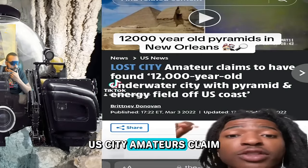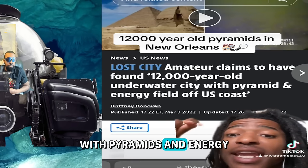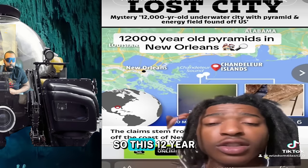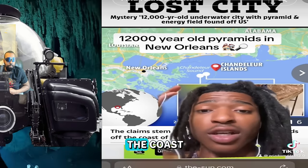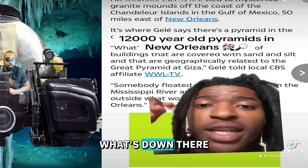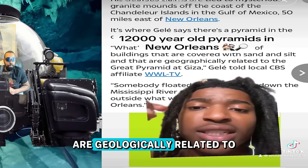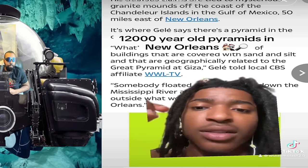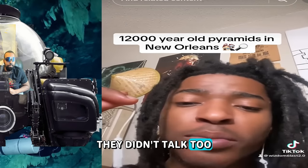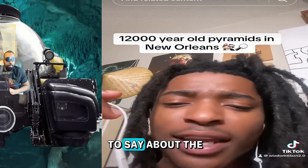Lost city. Amateurs claim to have found a 1,200-year-old underwater city with pyramids and energy field off the U.S. coast. Oh my goodness, let's get into it. So this 1,200-year-old city is off the coast of New Orleans in Mississippi. Let's read this. What's down there? Hundreds of buildings that are covered with sand and silt that are geologically related to the Great Pyramids of Giza. So they're basically connecting these pyramids with the Pyramids of Giza. They didn't talk too much about the energy field, and we know why. But let's watch the video and see what dude's got to say about the pyramids he found.